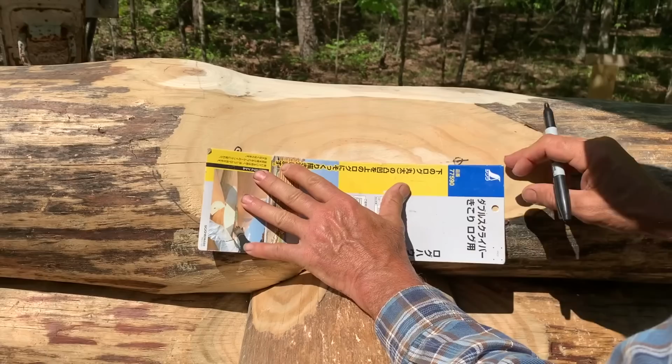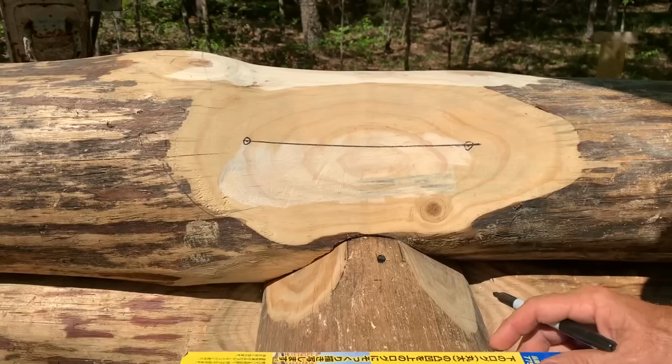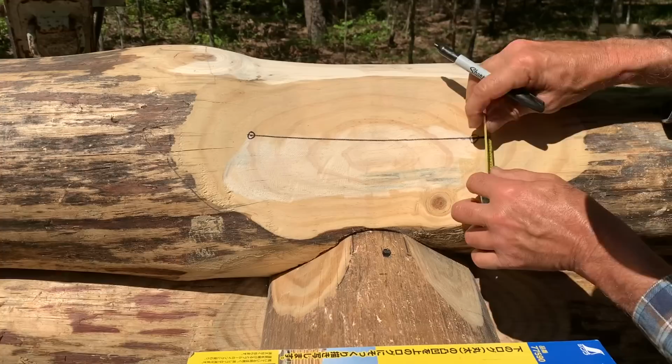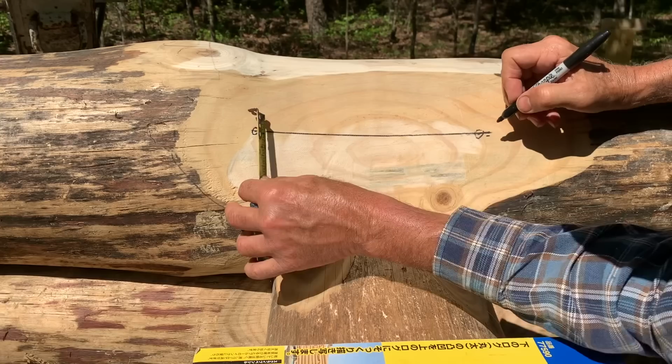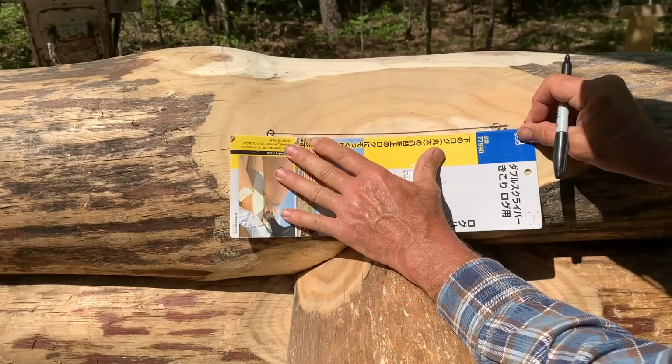All right, now we're going to connect the dots. This is the lower log we're working on. This is a dot that we used with the scribe tool and got across. So you just draw a line across it. And then we come down 3 millimeters, about 1/8 of an inch, below it. What's that for? For clearance? Yeah. You got to have some clearance on there for when the log settles and all that.